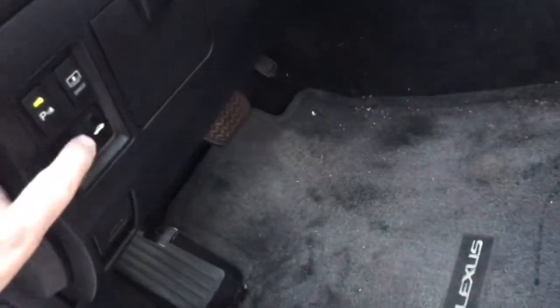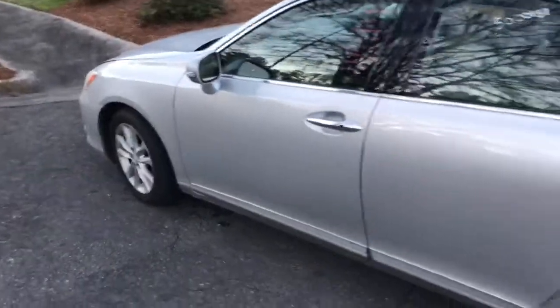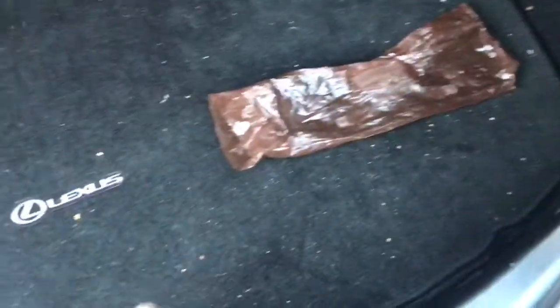I need to check the trunk. I've not even looked at the trunk. Oh, it's got smart key access too. I have the key in my pocket. Let's see what we got in here. A little dirty. Got the first aid kit still intact.